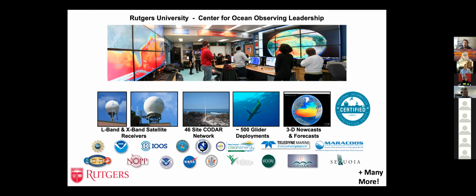And as part of MARACOOS, the Mid-Atlantic Regional Association for Coastal Ocean Observing System, we operate lots of different ocean observing systems and numerical models. So we have satellite receivers where we still get direct downloads from satellites. We have over 46 CODAR sites measuring surface currents of the ocean every hour. We've carried out over 500 glider deployments, and this is really where my expertise lies. And we operate our own ocean and atmospheric modeling systems and work very closely with NOAA and our regional partners on those systems.